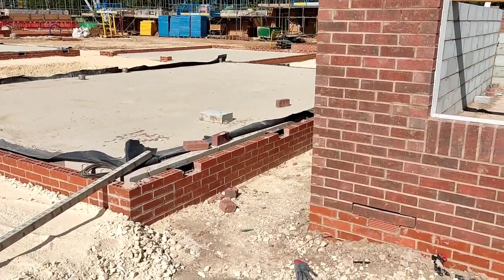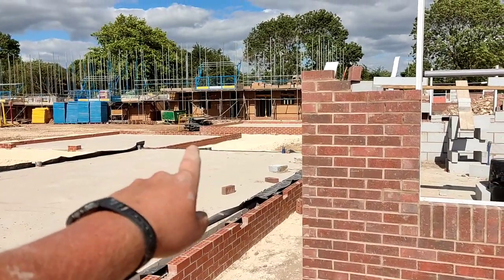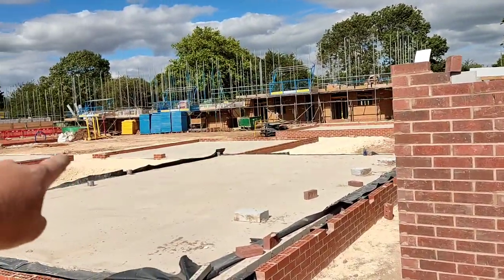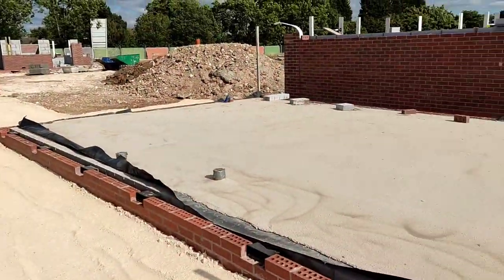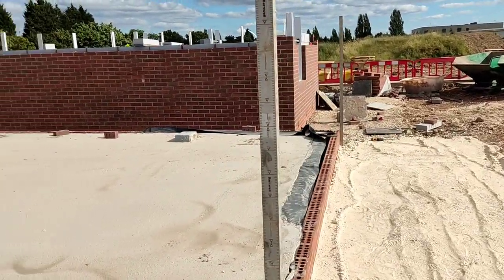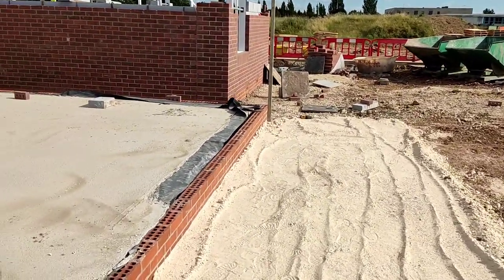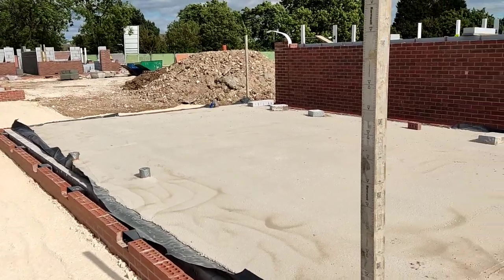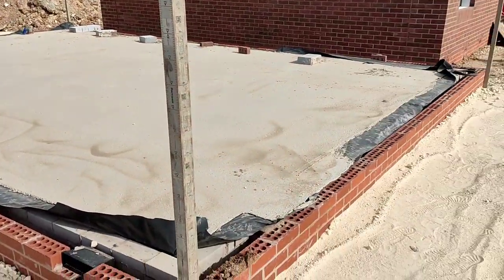Nice little box. One door, one patio door. A little window on that side, I think. And one internal wall. There we go, fourth profile set up. Nice square plot. I keep being told about these square plots and I've actually never got on one yet. But yeah, there we go. First square plot I've got on so far.